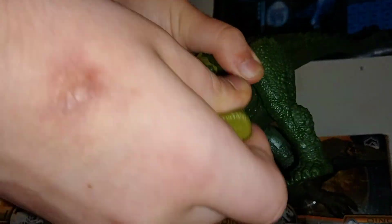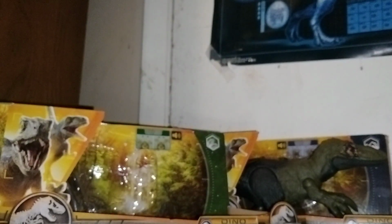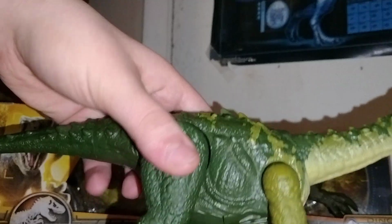So the arms have articulation. They can go forward and backwards. They can go out and in like that. This is definitely up there in my favorites. I really like this one. I also really like the Orkoraptor too for many reasons. The other arm can go out as well. There's no painted claws on this, but that's Mattel for you.